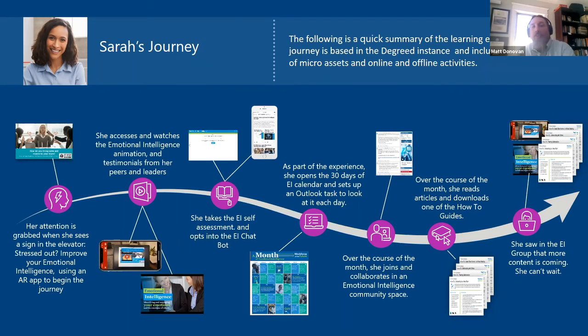This has been something that's been really interesting. She could set up 30 days of micro activities that she could integrate into Outlook, or if we wanted to, we could integrate it into a functional chatbot, like a wellness reminder and refresher. She's got micro commitments she'll be doing, and then she can check off how she's progressing. She'll join and collaborate in a community space on the topic, and she can contribute to others and learn from others. She has some articles, and they're being refreshed and updated, so she's getting new thoughts, new things coming into the ecosystem.